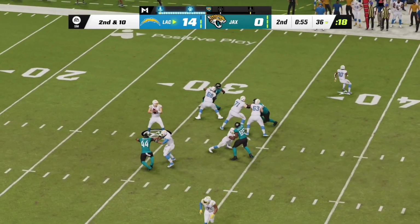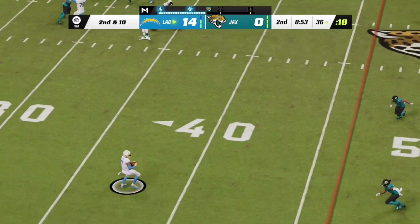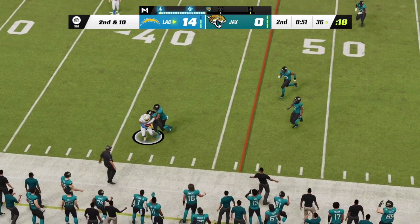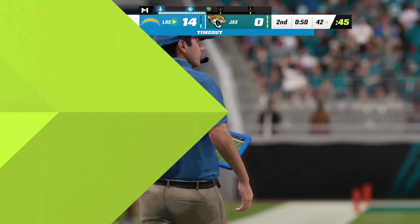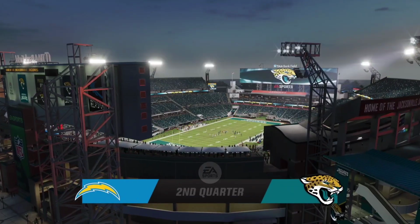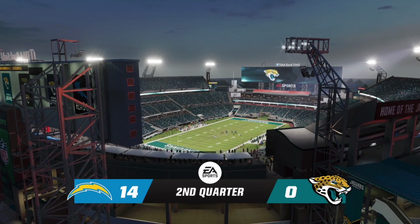On 2nd and 10, the ball back with Herbert. They'll find Everett there, complete. Now the Chargers will use the 2nd of their timeouts as the clock shows 50 seconds to play here in half number 1.